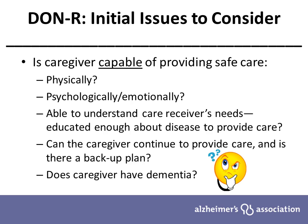And then we have to think about, does the caregiver have dementia? I'm sure that you've seen in your own experience more and more caregivers who have been stepping up, taking care of their loved one, but now they're having some cognitive impairment as well. So that's another thing that we really have to look at in terms of, is this a safe situation going forward?